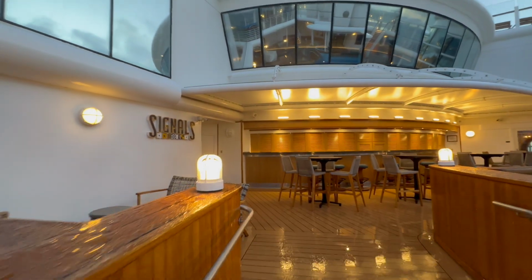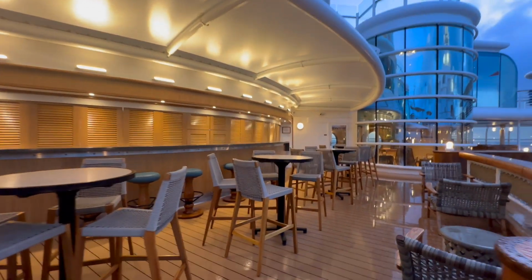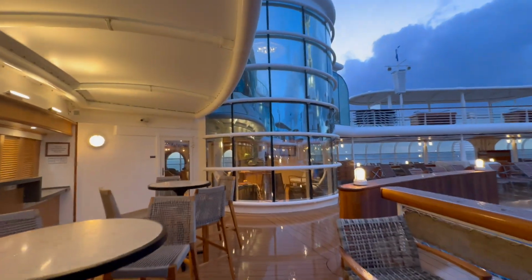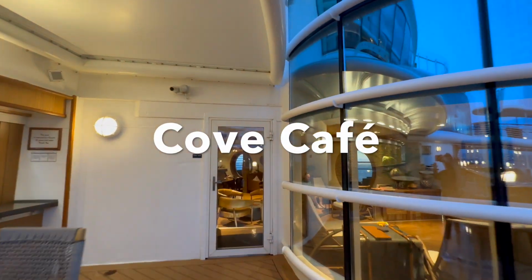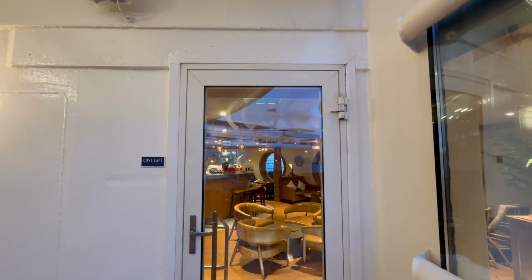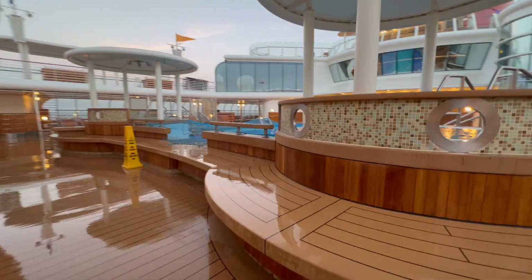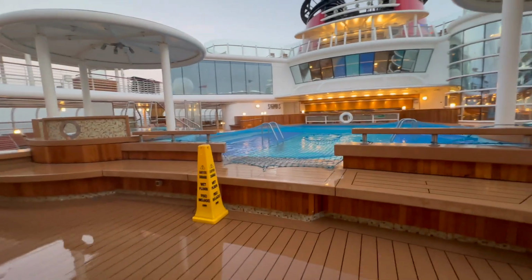This was early in the morning, so Signals Bar was closed, but this is a bar on Disney Wonder where you can enjoy a frozen cocktail or anything you like. Cove Cafe is another adult-only cafe where you can enjoy free snacks throughout the day and night, and please always check their hours of operation on your Disney Cruise app.